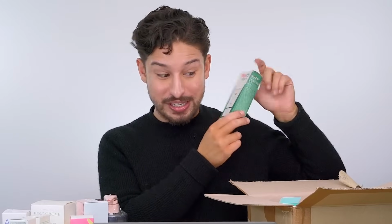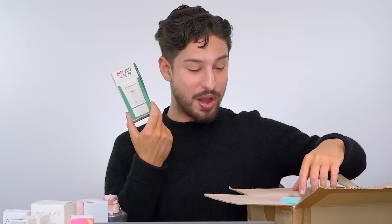Another of the Dr.G sunscreens, so my husband is very happy about that. This is a great sunscreen. If you haven't tried this yet, try it out. It's not matte by any means. It's a nice texture though, it's very soothing.